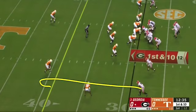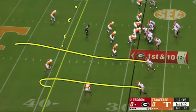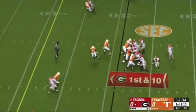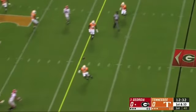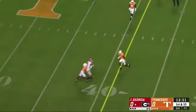So again, you're going to have the deep curl. Our guy's going to bend because it's a two high safety. Two high safeties have that natural vulnerability towards the middle of the field. If it was single high, obviously you would want to keep it more vertical and bend towards the post, but with the 2 deep, he bends it across. So we have our play fake, there's our bend, which does in fact bring that safety out of position, making that curl or deep comeback more one-on-one.